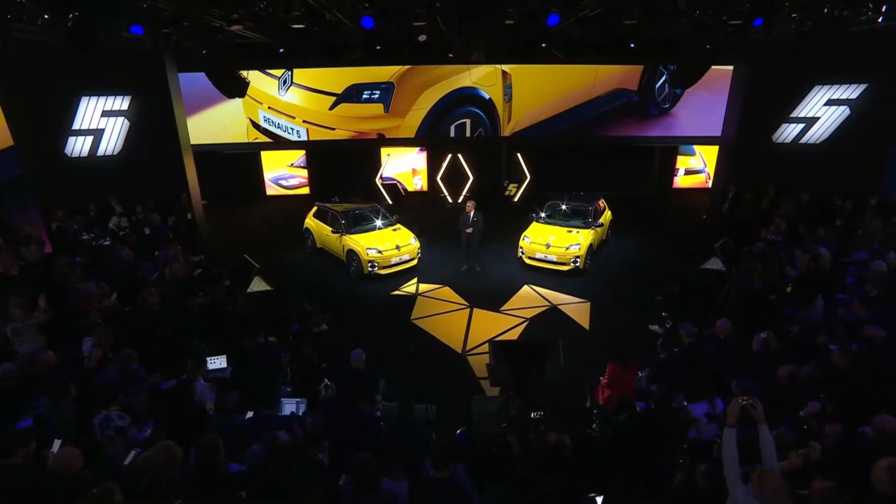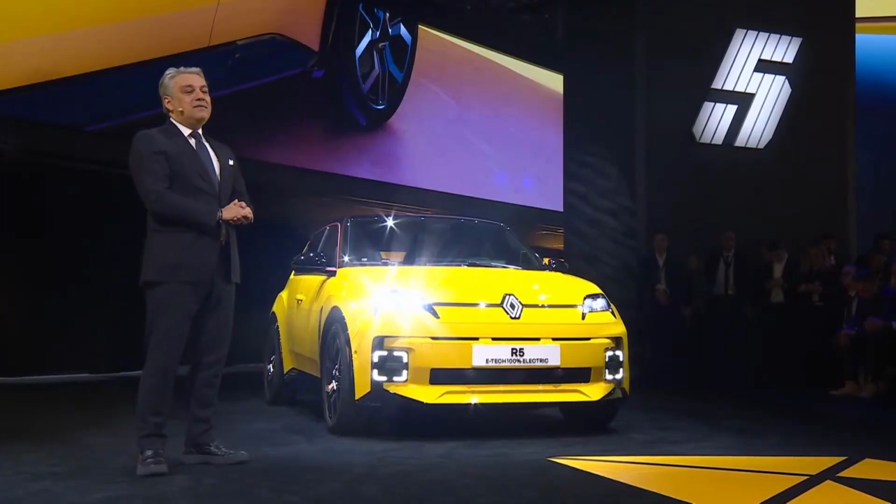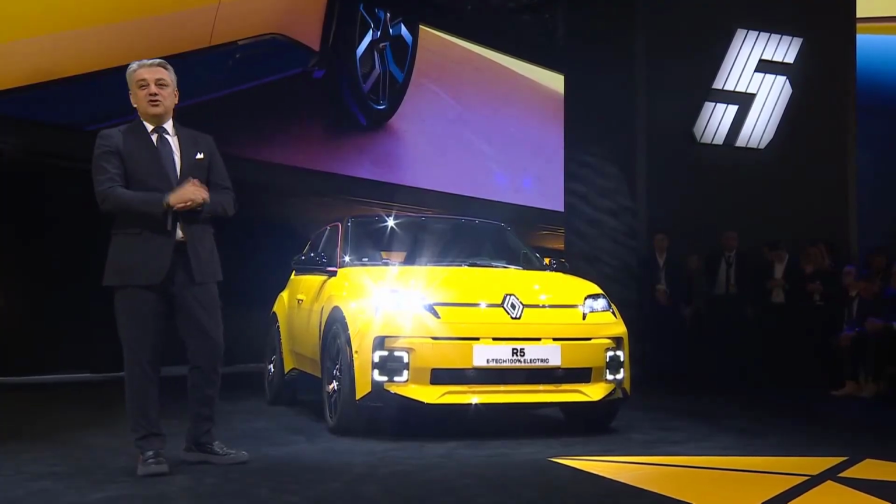With this model, we will have the advantage to be the first in Europe to have an EV native platform in the small car segment. And thanks to this bold choice, we will achieve the same price as combustion engine vehicles. Making EV mainstream, of course, is not only about price, it's also about innovation.